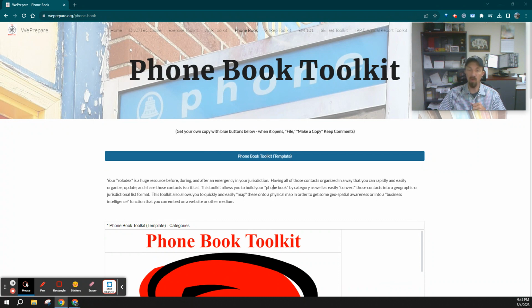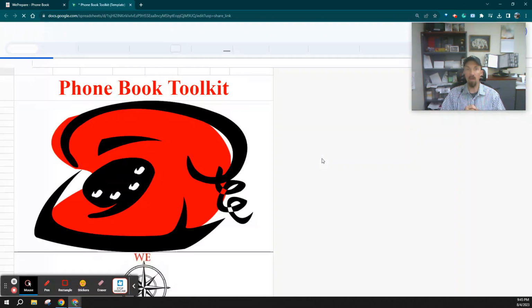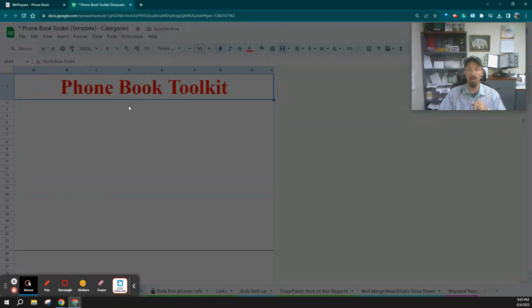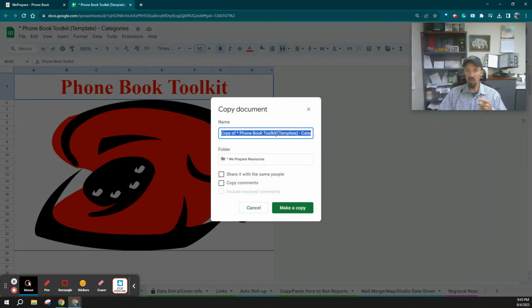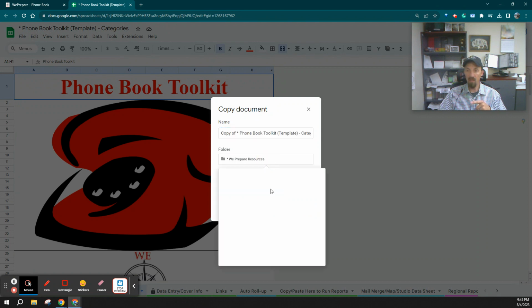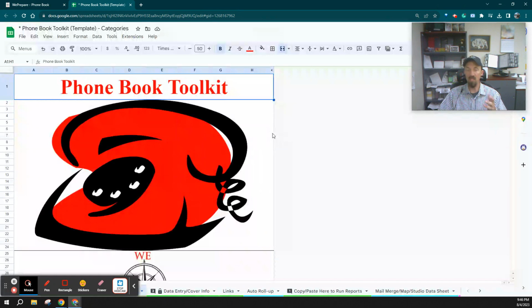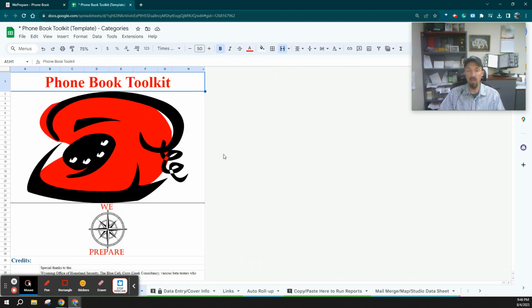You can kind of see what's going on here, and then we'll also talk later on about turning that into a physical map. So like all of them, we're going to do the blue button here to file, make a copy, and then we want to keep comments. In this case, when you come here, file, make a copy, you can save it as whatever you want to call it, wherever you want it to be at. You can select that right there, somewhere in your Google Drive, copy comments, and then make a copy. In this case, we're not going to make a copy because we're just going to use this one tonight.